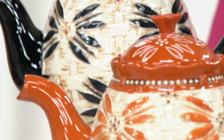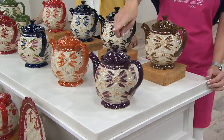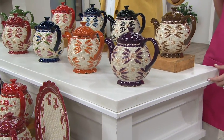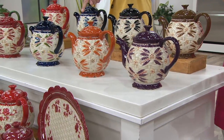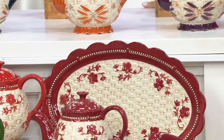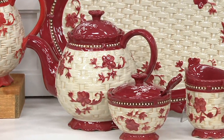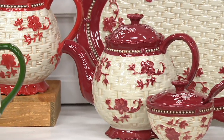There are 5 dozen left in the old world spice. Oh, my goodness. And then we have the brown and that gorgeous eggplant in the front. 5 dozen left in the brown and 4 dozen left in the eggplant. This is only the second time this has been on. On floral lace, we're a little bit more limited, so as we go through, I'll give you updates. Floral lace, we have cranberry right there. Five dozen remaining in the cranberry.